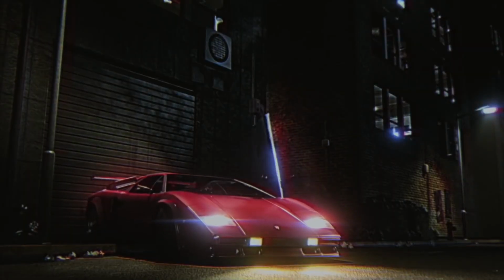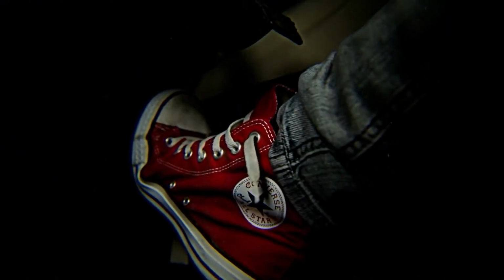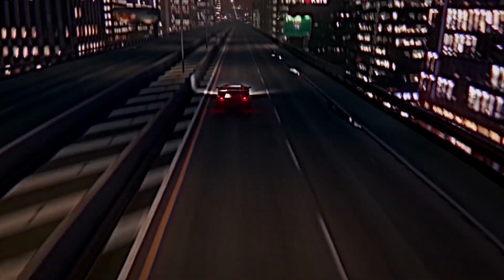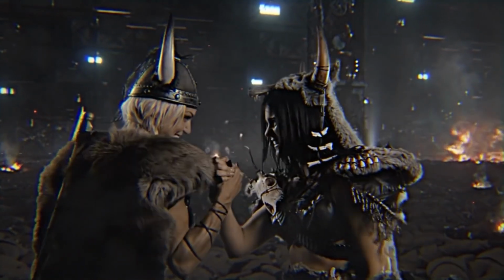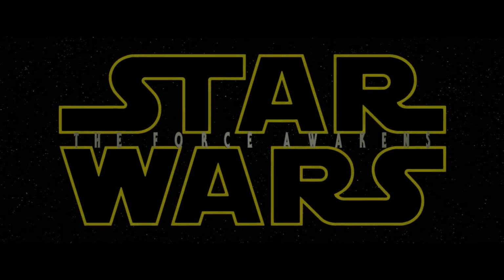Kung Fury marked this turning point well by taking just about every 80s trope under the sun and jam-packing them together into this ridiculous 30-minute cinematic post. It's a great movie, don't get me wrong, but it starts to feel like beating a dead horse. Then, as if the market wasn't oversaturated enough, perhaps the biggest, most expensive piece of 80s throwback ever was released. Star Wars: The Force Awakens.